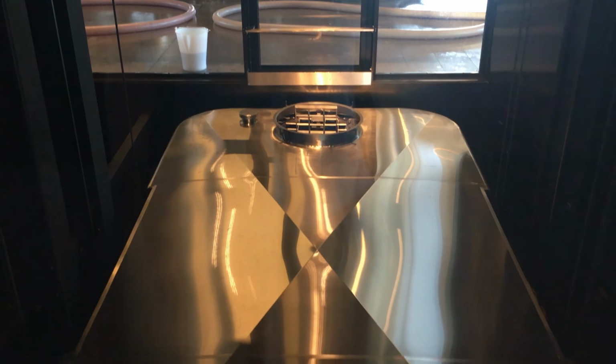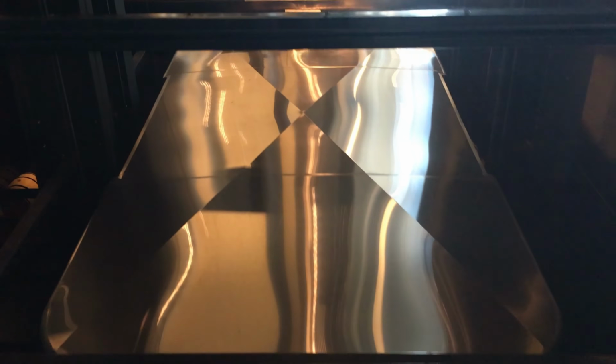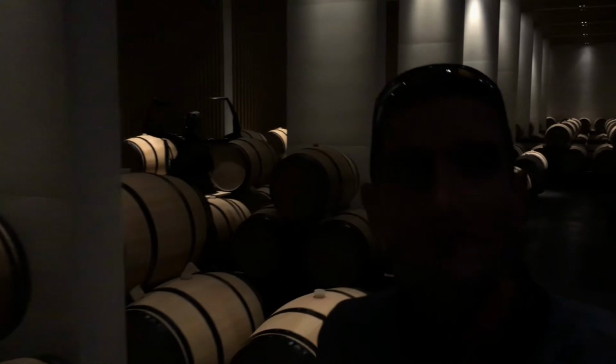Once the wine is all fermented, it's got its color, it's got all these flavors, it's brought down here using those elevators, those two elevators that you can see. It's brought down here to the barrel room. This is a very quiet place, it's temperature controlled, the humidity is controlled, it's actually pretty chill and pretty cool in here.